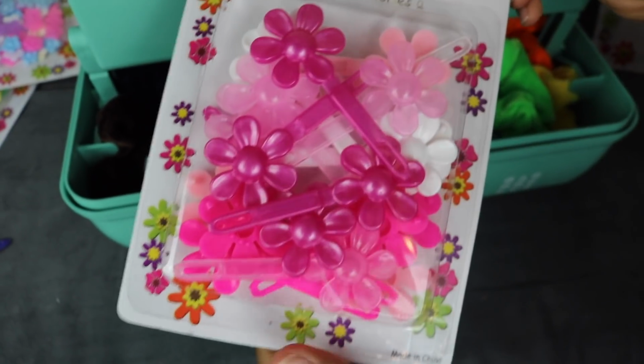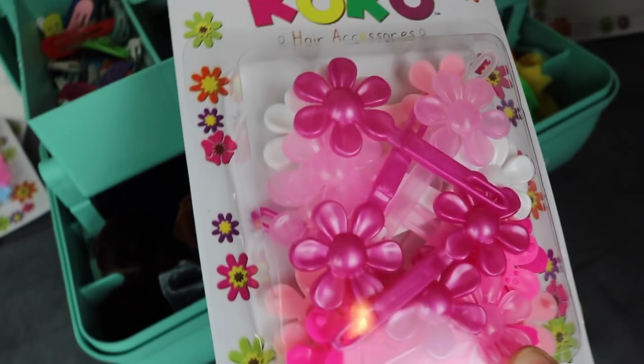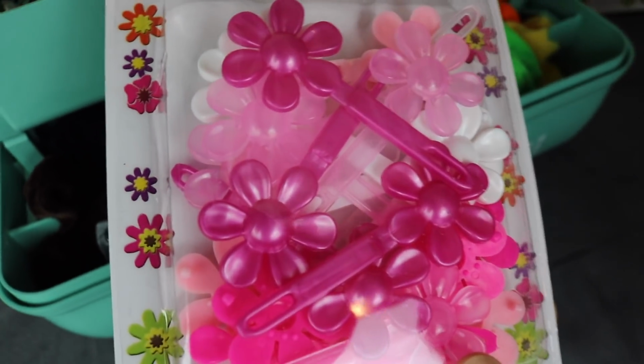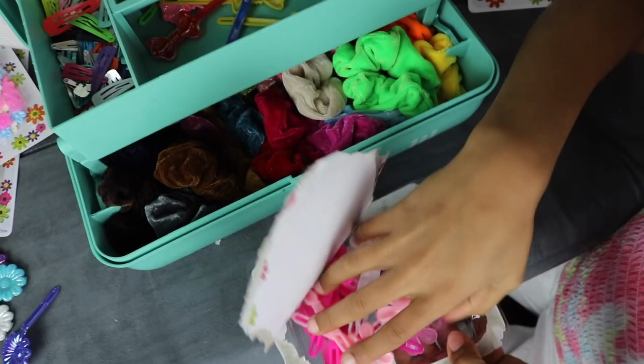So the next pack is this really pretty flower pack, and I like how some of the flowers are translucent and some of the flowers are not, and it's really pretty because it's like a pink theme. I hate when it does that.